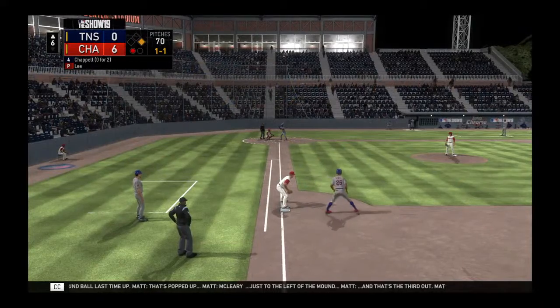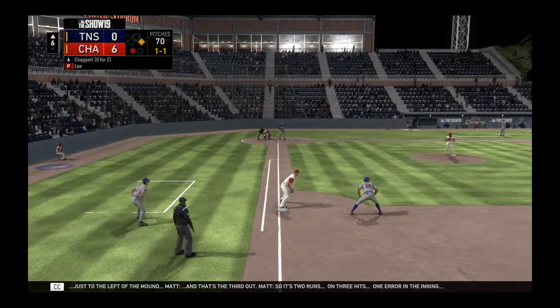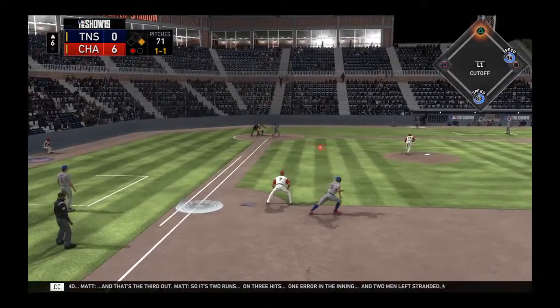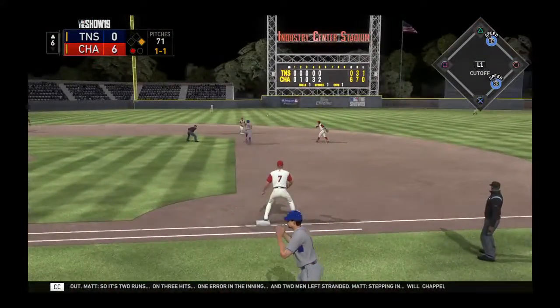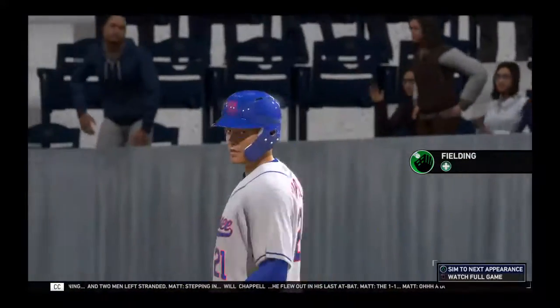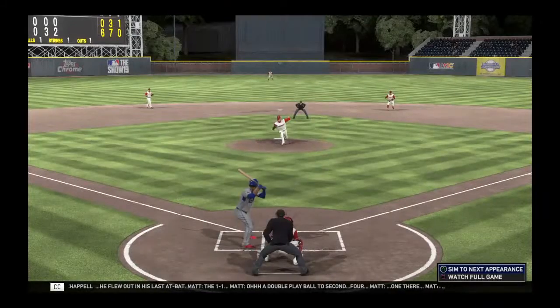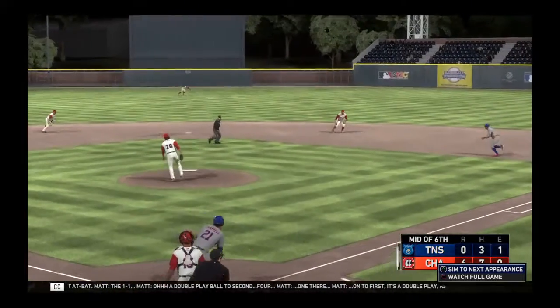Stepping in, Will Chappelle. He flew out in his last at-bat. The 1-1. Play ball to second. 4. 1 there. On to first. It's a double play as their woes continue. The inning is over. 4-6-3. They roll it up to get out of the jam.